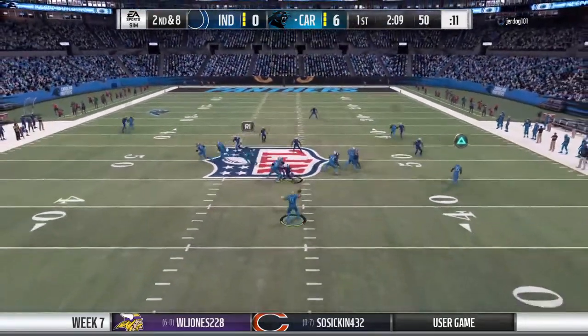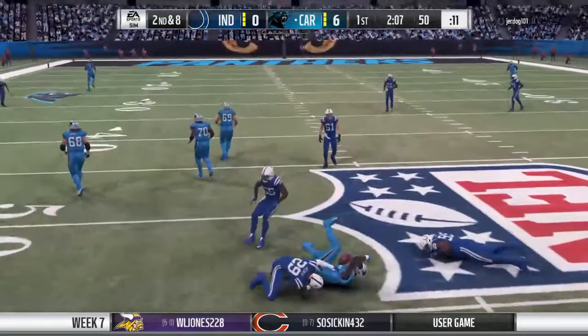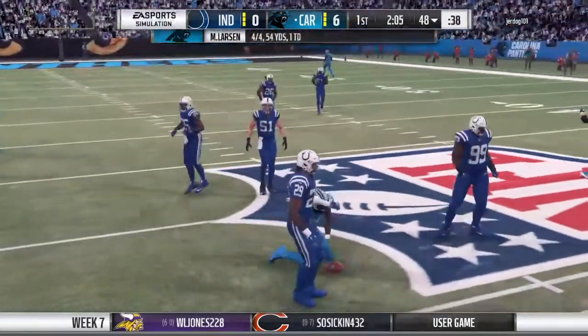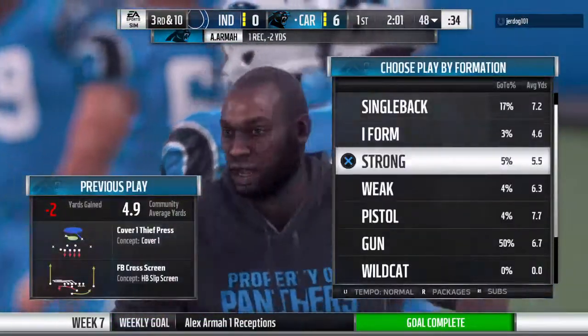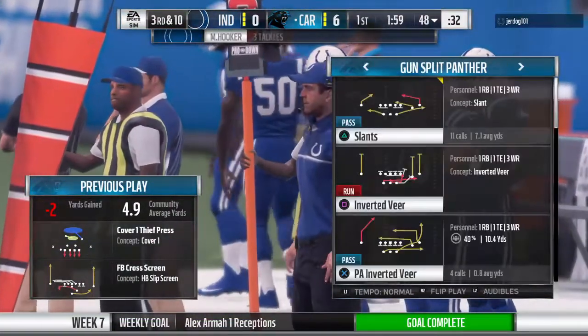From the midfield stripe, they'll look to throw. Quick hitter here, it's complete. And they go backwards here, losing yardage back at the 48-yard line. A pass for negative yardage, obviously no good.